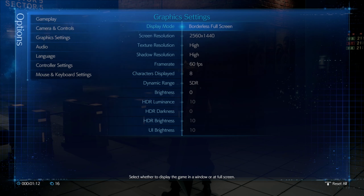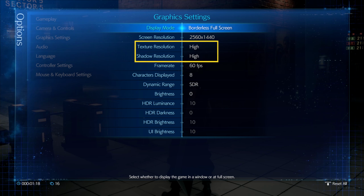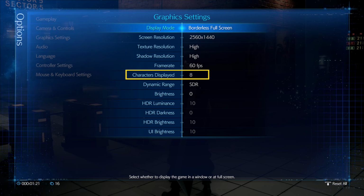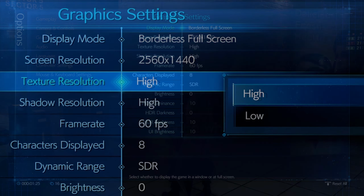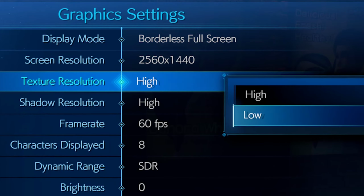There are about 5 significant settings in the graphics menu. You've got resolution, frame rate, texture resolution, shadow resolution, and distance that characters pop in on screen. Yep, that's it. And those texture and shadow resolutions, you can set those to high or low.